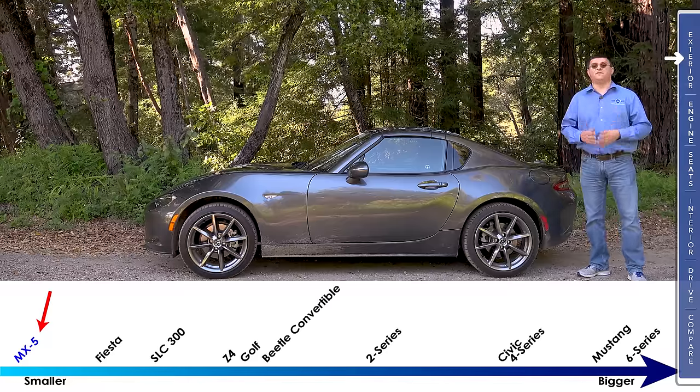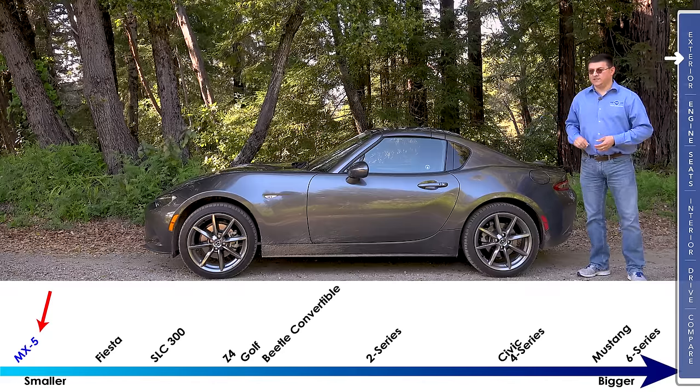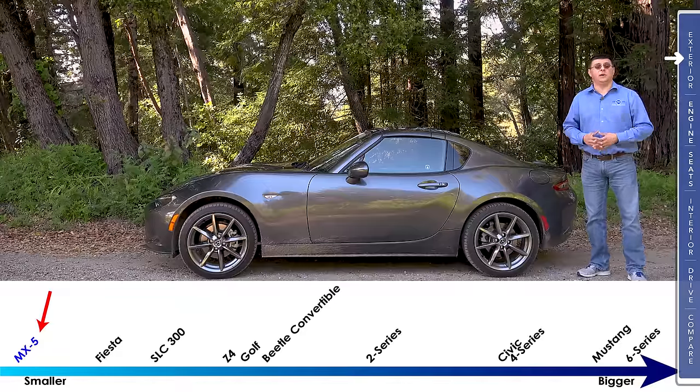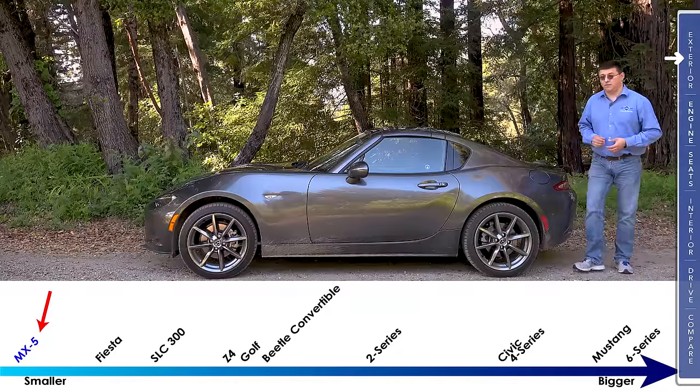At 154 inches long, this is about 3 feet shorter than a Ford Mustang. You heard that right, 3 feet. There aren't very many roadsters for sale in the United States, but one that definitely comes to mind is BMW's Z4, and it's a full foot longer than the MX-5 that we're driving right here.